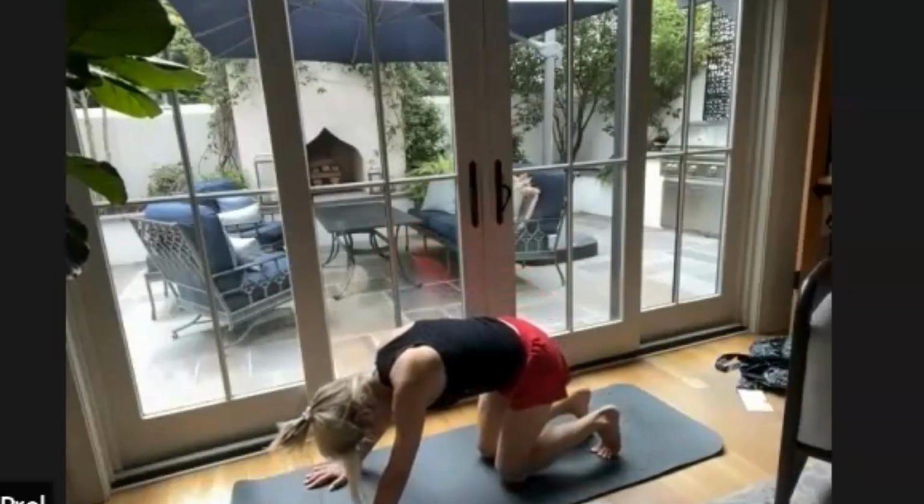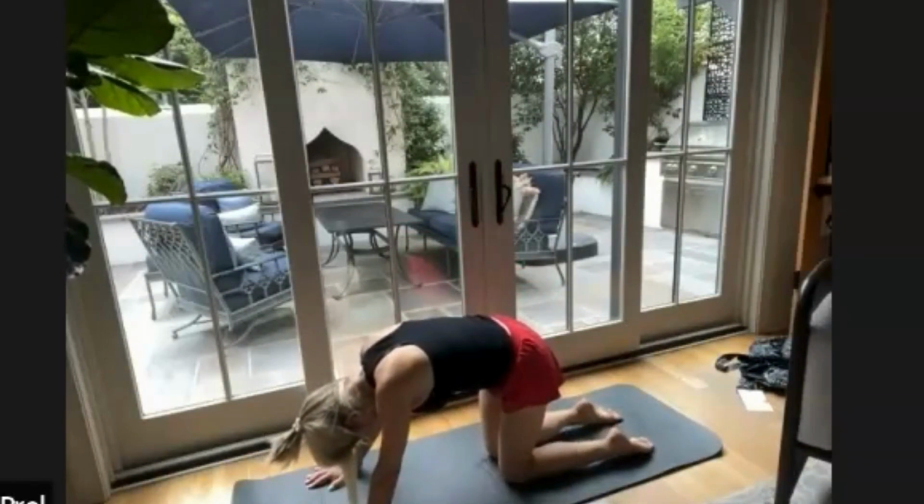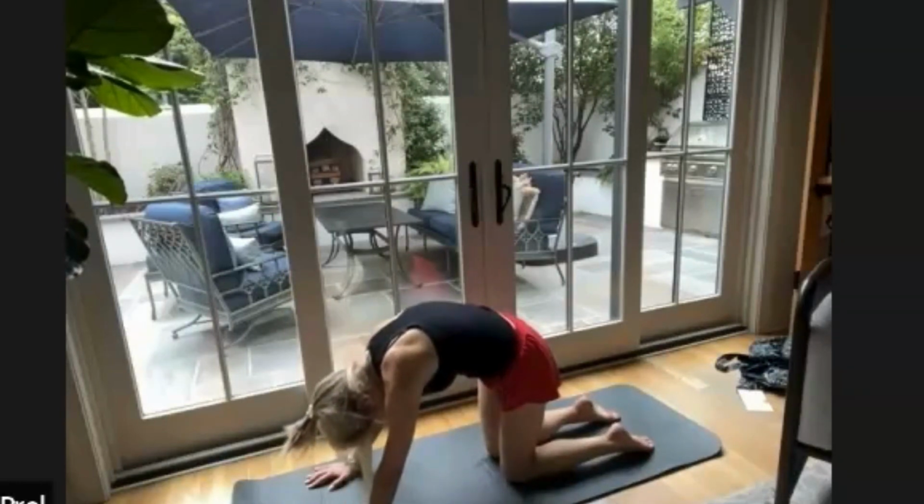Knees back down to the mat and just working an angry cat and cow a little bit. And our feet are flat on the mat. Let's gently bring that back all the way up into a C curve, taking a deep breath in. And the belly coming back down on the mat and exhaling.